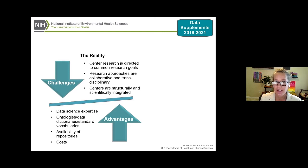Of course, the challenge is not every center had a data science expert. We also knew, getting into the nitty-gritty, that there are challenges in standardizing data, because you have to standardize it in order to start integrating it.